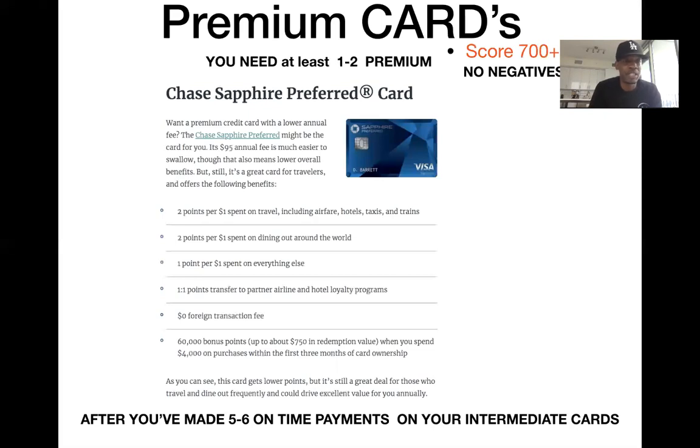Credit is great. There's a $95 annual fee for the Chase Sapphire card. I'm going to tell you how to get past the annual fees in part 2, but I'm going to go over annual fees in just a few minutes. If you travel, the Chase Sapphire card is a great card.